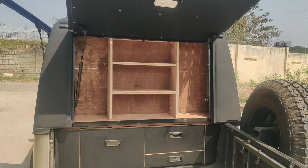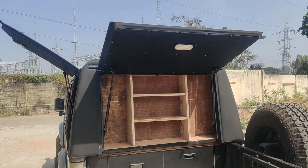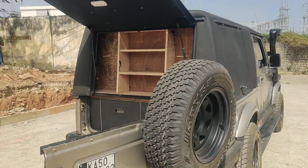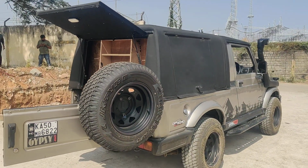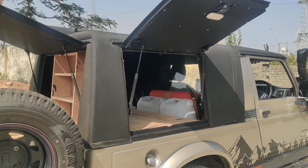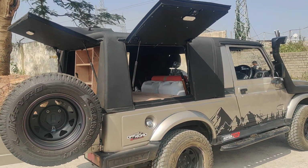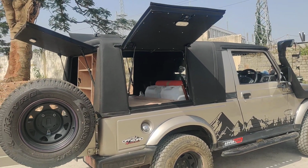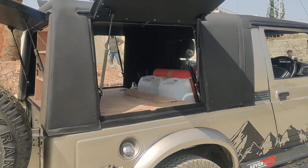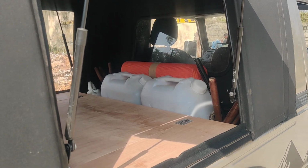So you can check out from the back side here. A couple of things can be installed here. Totally off-roading, that's the adventure setup done on this Gypsy. All over India you can travel on this. A roof tent can also be installed on this. So this is totally designed by the customer as per his requirement. He has got it done. So anybody who is really interested in this kind of setup, this setup is only meant for adventure touring purposes. Very much space is available in this for the luggage to be carried.